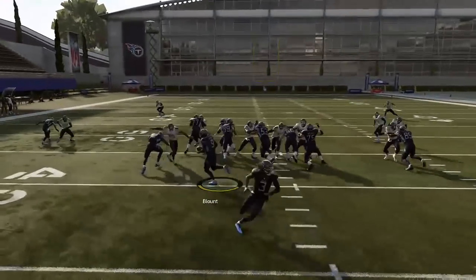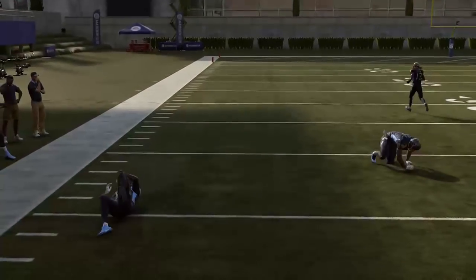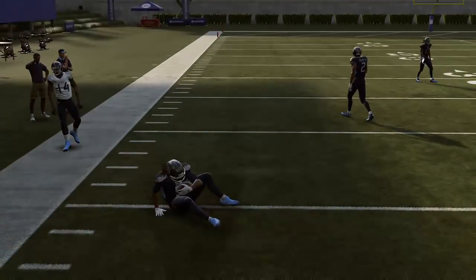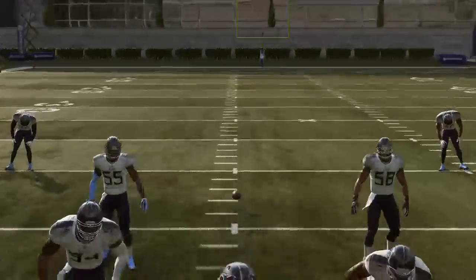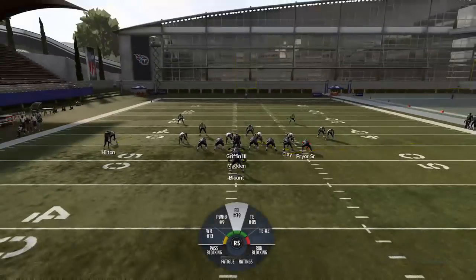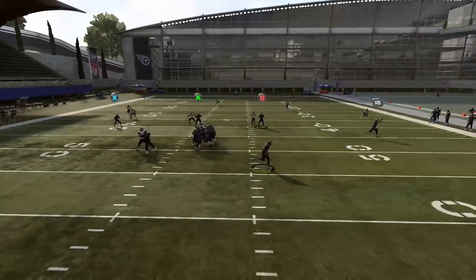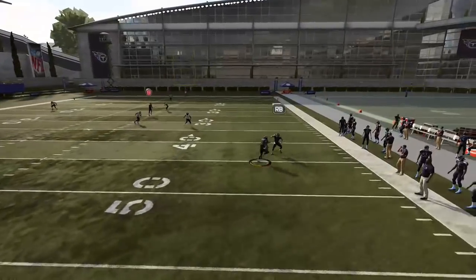Here we go, giving the ball to our power back, LeGarrette Blount running over a defender in practice. Man, you don't got to do that to our own guys, man. Goodness, we need that in the game, though. We need that power run. We're going to need it. 3rd and short, 2nd and short. We're going to sub him in, 4th and short even, and use that skill set of his.